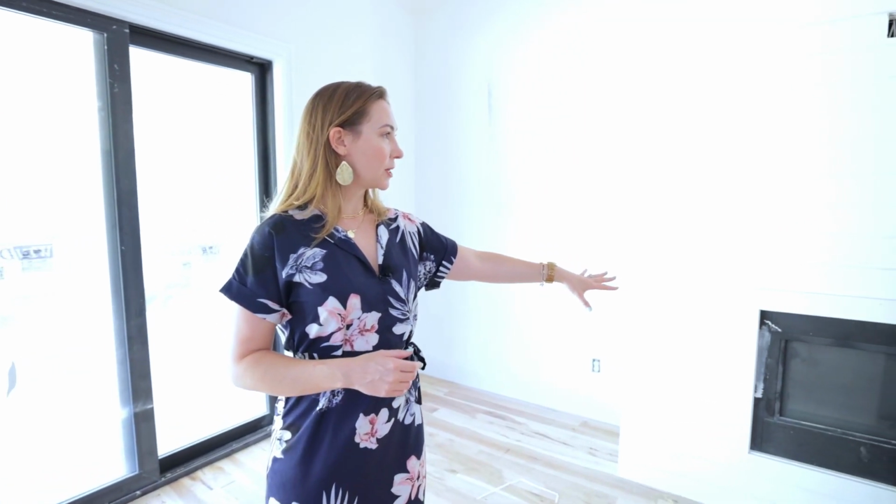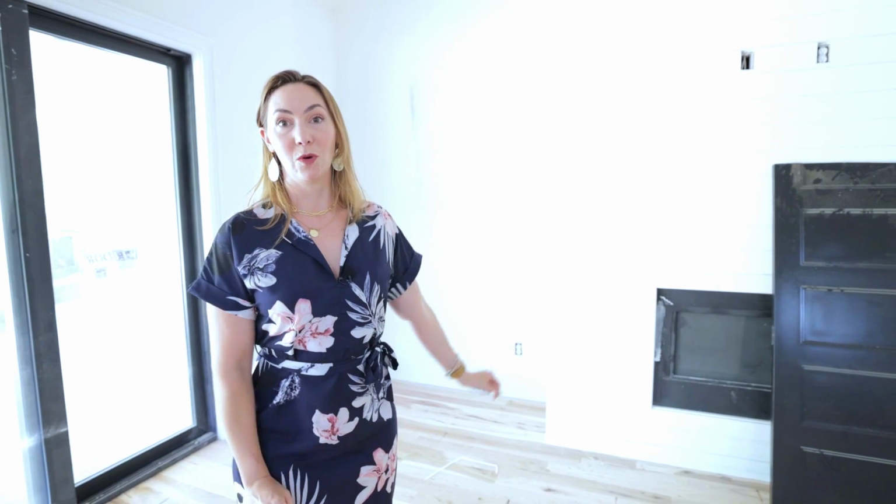And they also have this built-in fireplace. So I personally love a fireplace in a primary suite. So we've got our fireplace right here, and on the opposite wall is the living room where there's another fireplace. We're gonna see that in just a minute.